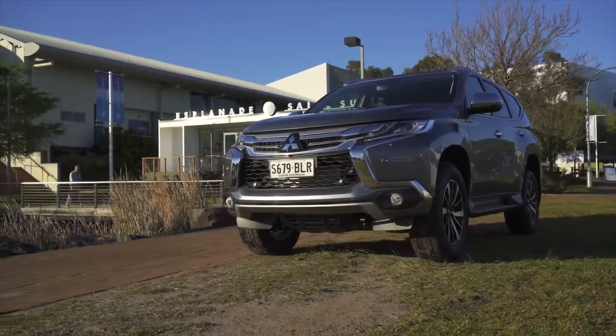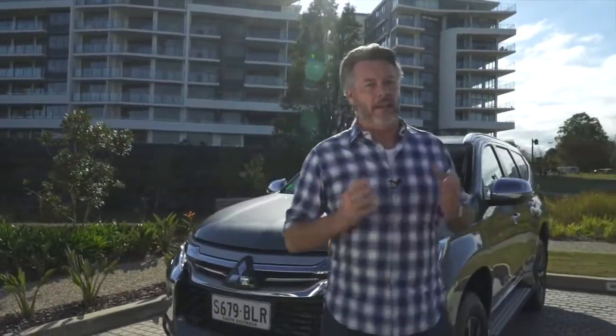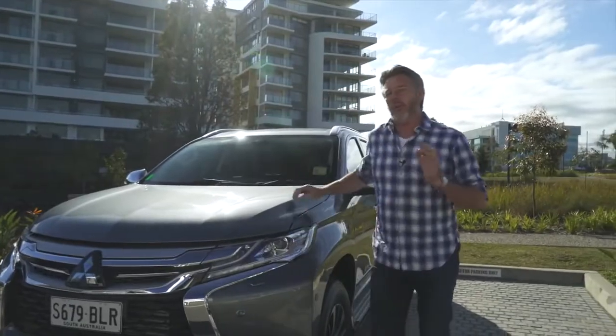My twins and my wife are the most important things in the world to me, and as a family, we've been driving SUVs for quite a while. We're an adventurous lot and we love the outdoors, so space is very important to us.